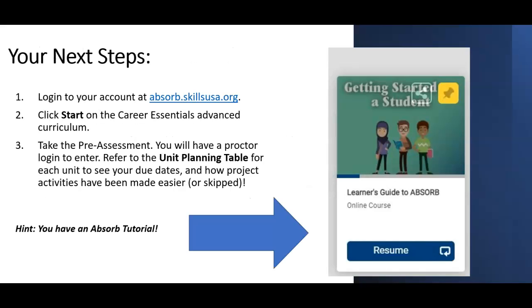All right, so your next steps. Log into your account at absorb.skillsusa.org, start the Career Essentials Advanced curriculum, and take that pre-assessment. In the email that you're receiving with this screencast, you are going to have that proctored login. You're going to have an attachment that's going to be your unit planning table. And you've also got a learner's guide to Absorb, which is going to be very visible right at the top of your dashboard when you log in.